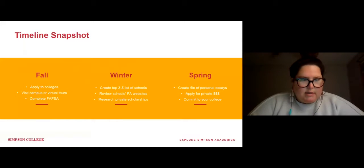Most students, traditionally in the fall of senior year, spend a lot of time applying to the colleges on their priority list, visiting campuses or doing some sort of virtual tour, and completing the Free Application for Federal Student Aid, or FAFSA. In the wintertime, you're maybe narrowing down those top 3 to 5 schools. Maybe you had a dozen on your list, and now after doing some visits, you've narrowed it down to about 3 or 5. You're checking out their websites for financial aid opportunities and applying for scholarships. And you might begin researching private scholarships.